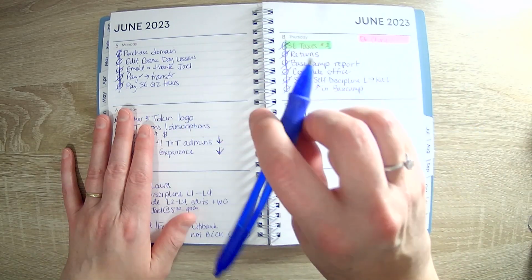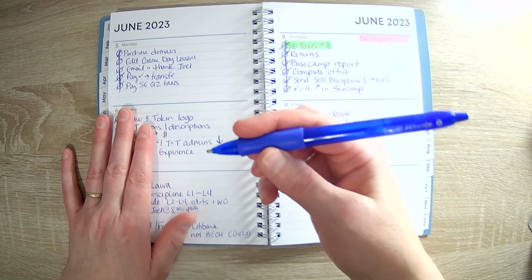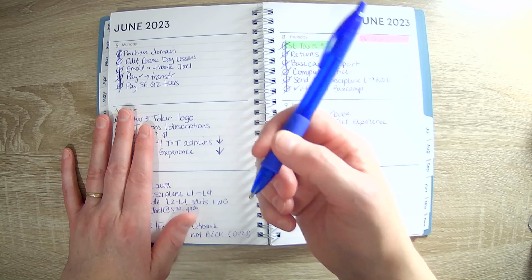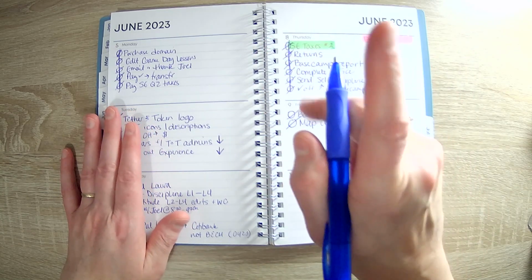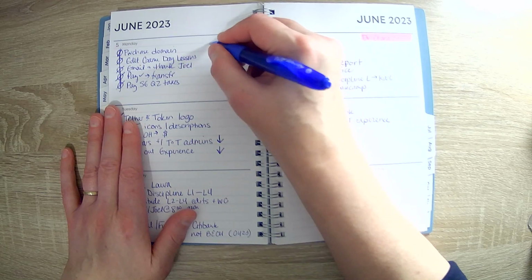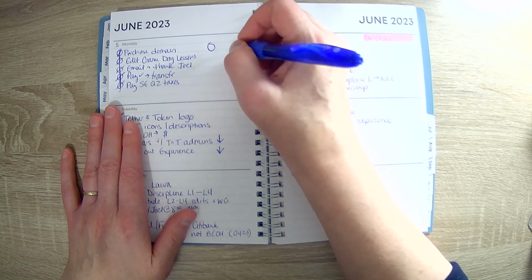I'll probably do a video on this too about my favorite ballpoint pens. Right now I really love a Bic Velocity 1.6 bold, and I always use blue. So I make my little to-do list by starting with a circle and then write down what I need to get done.